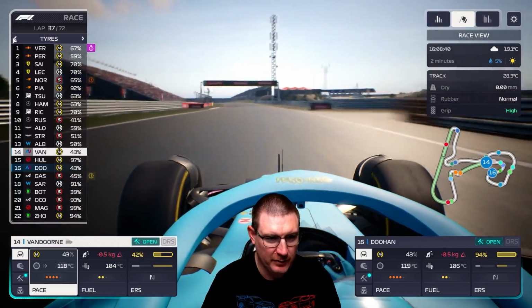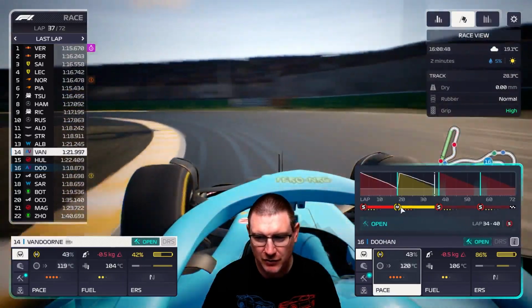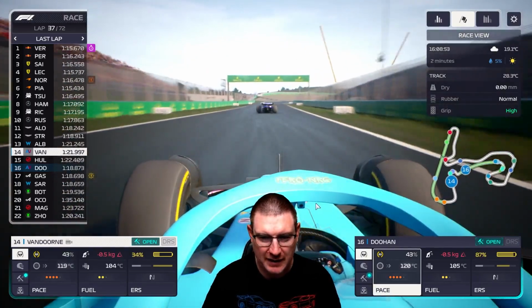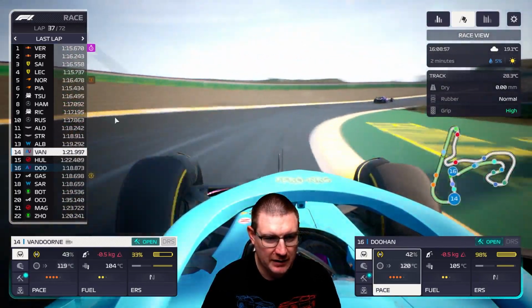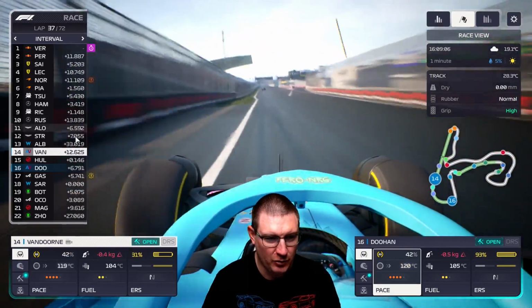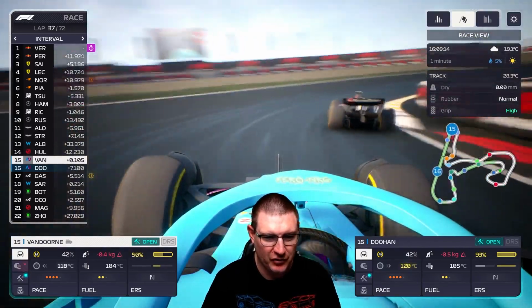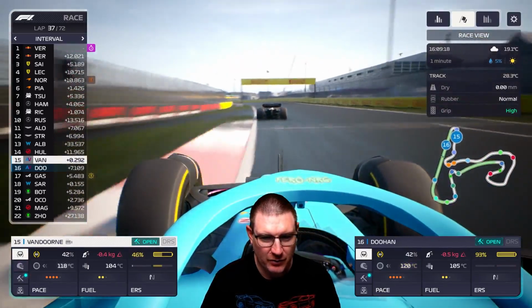So Magnussen will be quick. He will almost certainly get an undercut on Doohan, but we can't jump yet. We've got to get these tyres to where we need to get them, and then we can worry about everybody else and what their strategy is. So Hulkenberg, having done a stop, has just got past us. So we're still a little ways off.